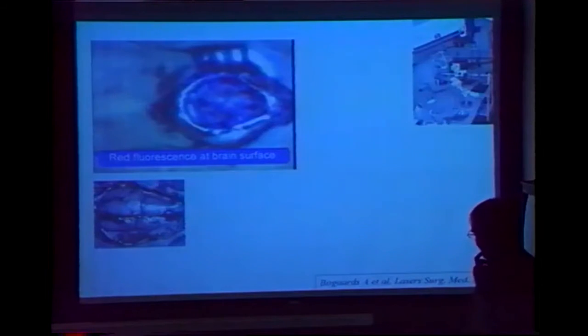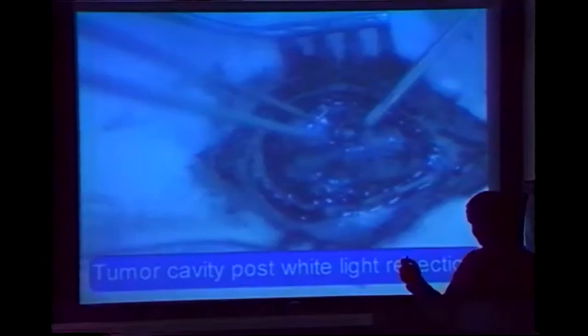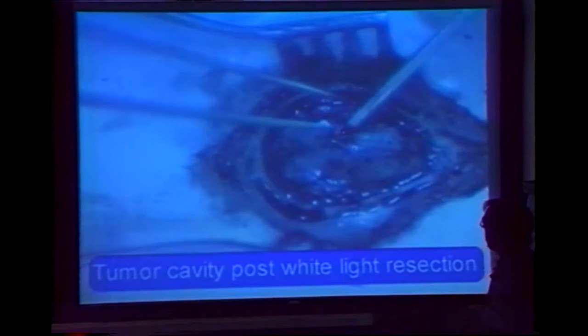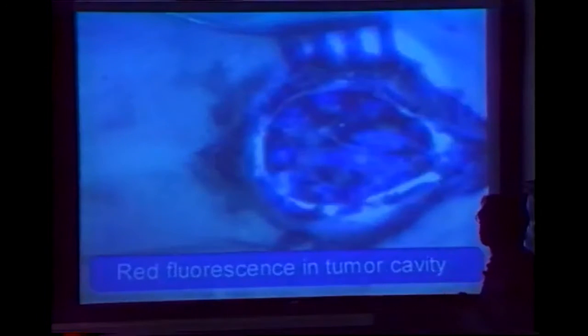I want to show you a video of an animal study that we did in a rabbit. So this is a rabbit, and you see this is real-time fluorescence imaging. You see the pulse. That tumor was removed under white light by a neurosurgeon, normal white light, and at the end of the surgery, as far as the surgeon is concerned, this rabbit had been cured. All the tumor that the surgeon could see had been removed.